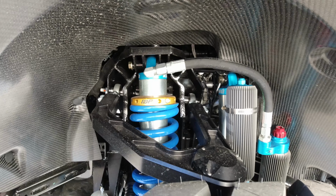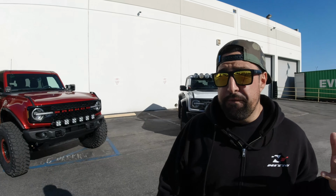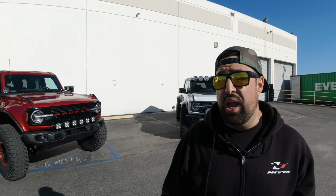So in this breakdown, I'm gonna go over 5 things. We're gonna go over tires, suspension, body panels, axles, and steering. Those are the heavy hitter items. This Bronco ProRunner is riding on 40-inch Nitto Trail Grapplers. That's right, folks, 40s on an IFS Bronco.